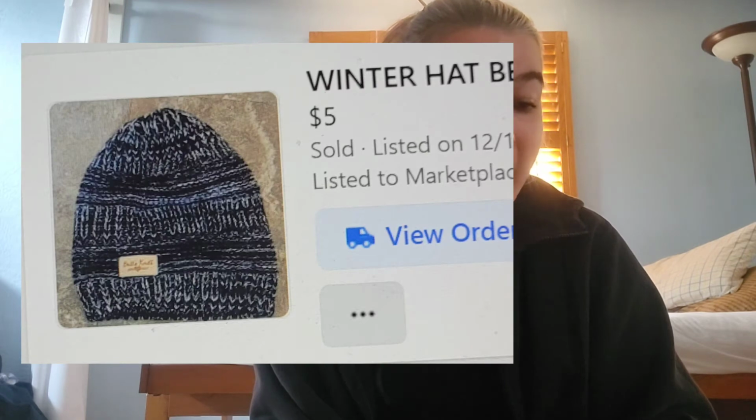This wool beanie sold for $5. I like to pick up beanies. They do the best out of all hats for me, referring to baseball hats and stuff, they do the best.